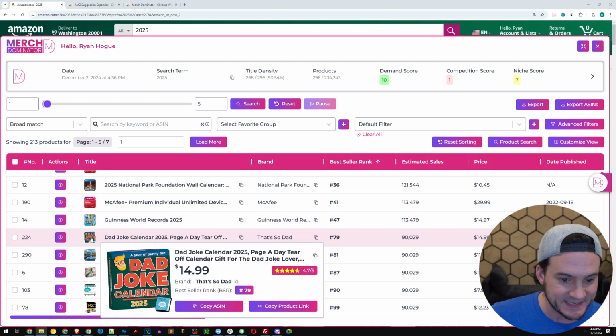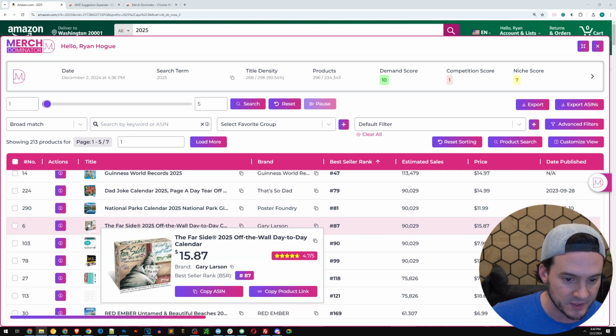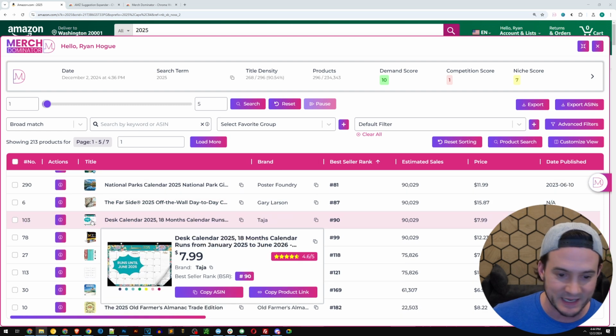Next up, there is a dad joke calendar, 79 BSR, uploaded about a year ago and a $15 price point. Next, National Parks calendar, $12 price point. The Far Side 2025 off-the-wall day-to-day calendar. So lots of calendars, kind of what you expect. Next one, desk calendar, 18-month calendar. Interesting. It goes from January 2025 to June 2026. I would have never guessed that.